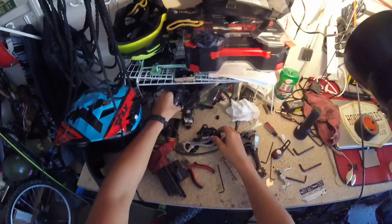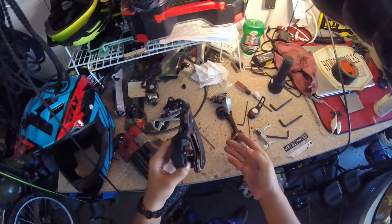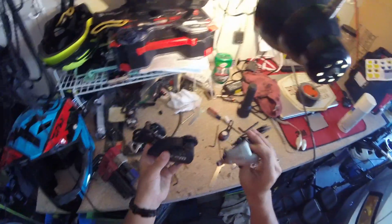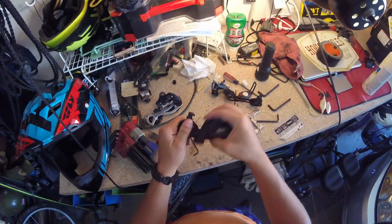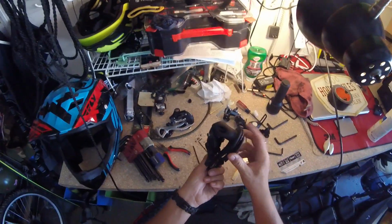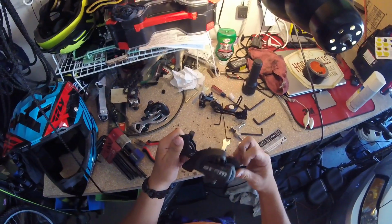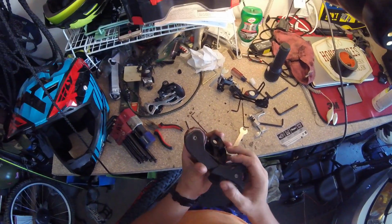Even with this broken one, I suppose I could have taken the spring out of it and put it into that one, but they are different companies. This one's a Shimano, this one is a SRAM ESP, whatever you want to call it. It's an okay gear shifting mechanism. It's not the best, but it'll get you there. It's for more beginning riders.